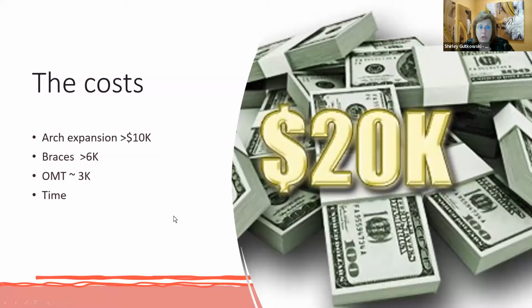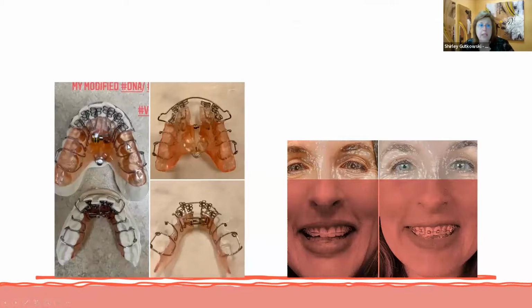The earlier we start, the cheaper it is. That arch expansion, there are people charging over $20,000 just for the arch expansion on an adult. This is the gadget that most people are using now. This is called the Vivos, in case you haven't seen one.